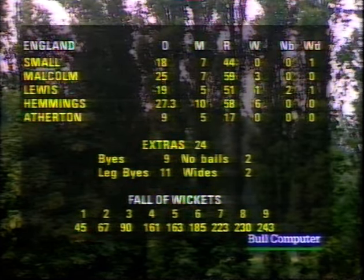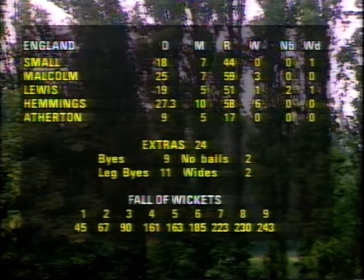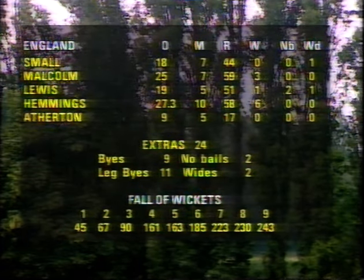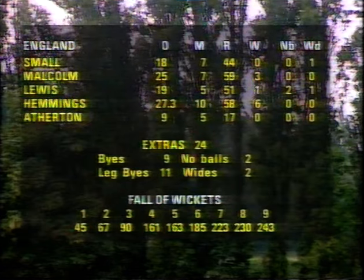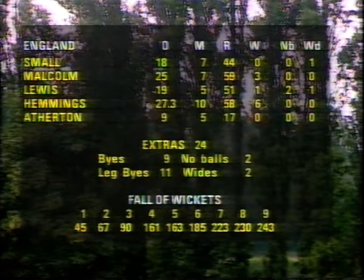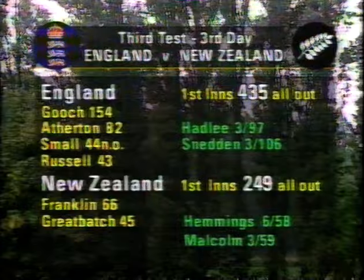Gladstone Small, there's no justice, because he finished with none for 44, having repeatedly gone past the outside edge of the bat. Lewis bowled a good spell early on and then just fell away a little in his debut Test. And Eddie Hemmings, 27.3 overs, 10 maidens, 6 for 58. Atherton, 9 overs for 17 and no wicket, but spun the ball quite sharply. A lead of round about 400 just after tea today.